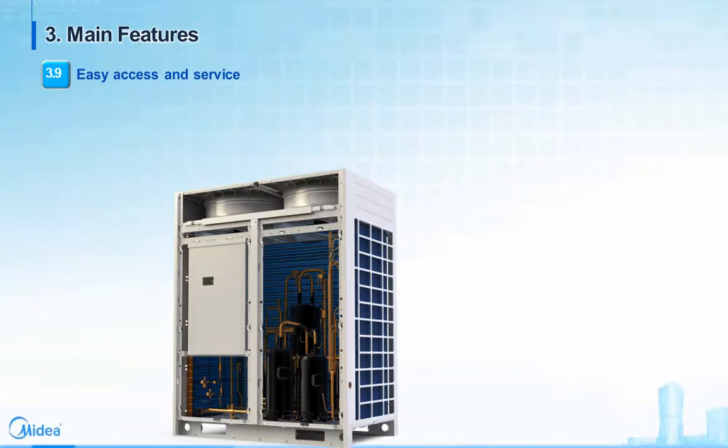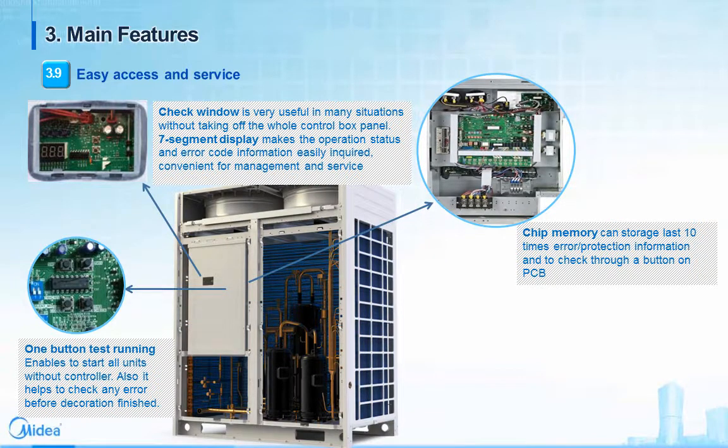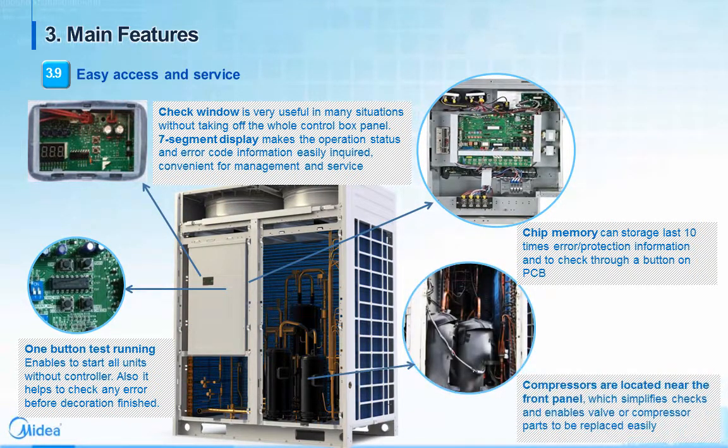The control box's inspection window enables the system status to be viewed easily, making maintenance easier. Another useful feature is the test button. When pressed, all the indoor units run in cooling mode at 17 degrees centigrade, providing a useful way to check the system after installation. The PCB contains a memory chip which stores the codes of the 10 most recent error or protection events. The compressor's location near the front panel makes compressor maintenance more convenient.